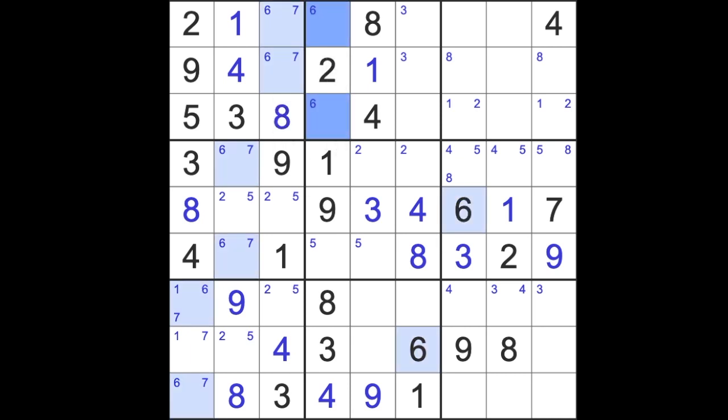Sixes are in these squares, sixes are a pair here. As I mentioned, seven is a difficult number for me. Maybe not for you, but for me it was. Nine's still a pair up here, and still a pair up here. Right, that's it. Actually, I don't think that told me anything that I didn't already know.